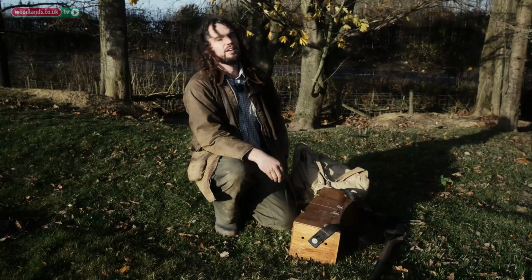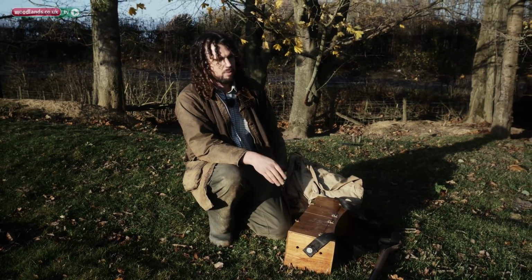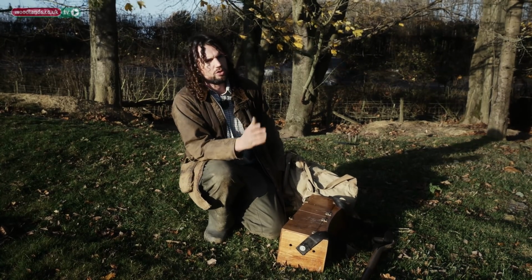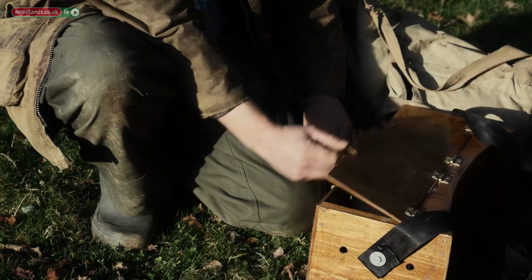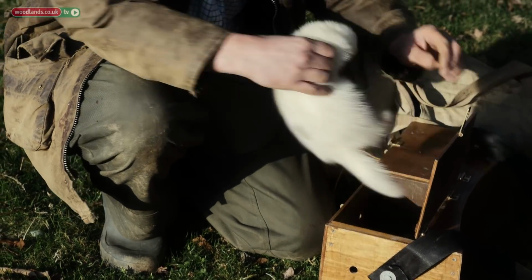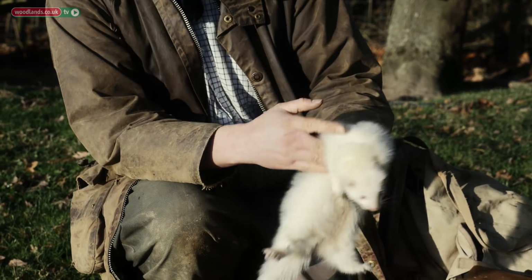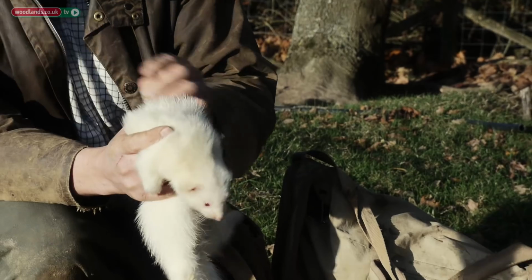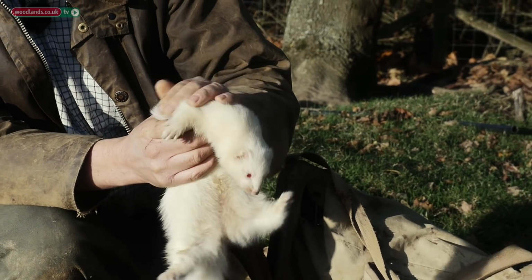Now we've got all the holes netted on the berry, it's time to enter the ferret. Depending on the size of the berry depends on how many ferrets you use. So with a small berry like this, we're just going to use one jill at a time. So all I'm going to do is just move one of the nets to one side and put the ferret down into the berry, and then hopefully the ferret will disappear off underground and look for the rabbits.